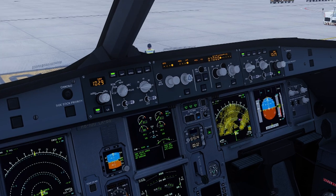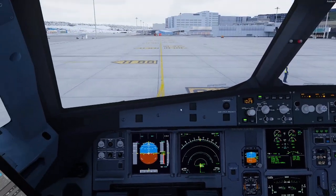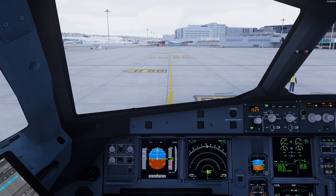Auto brake max. Taxi lights, turn off lights. Now I'm going to do takeoff config. And let's get taxiing.